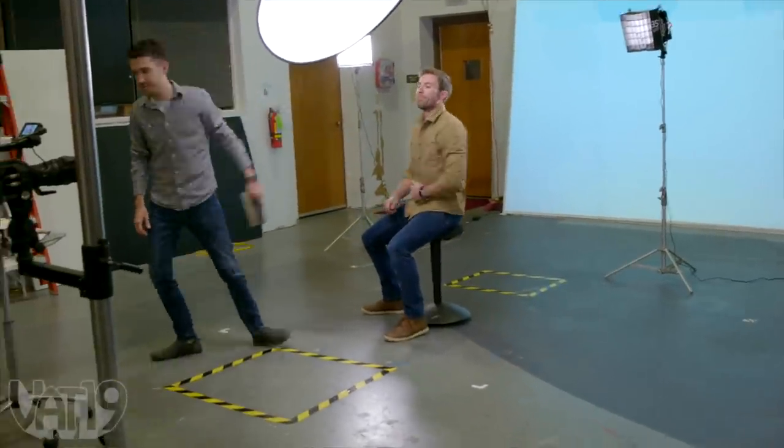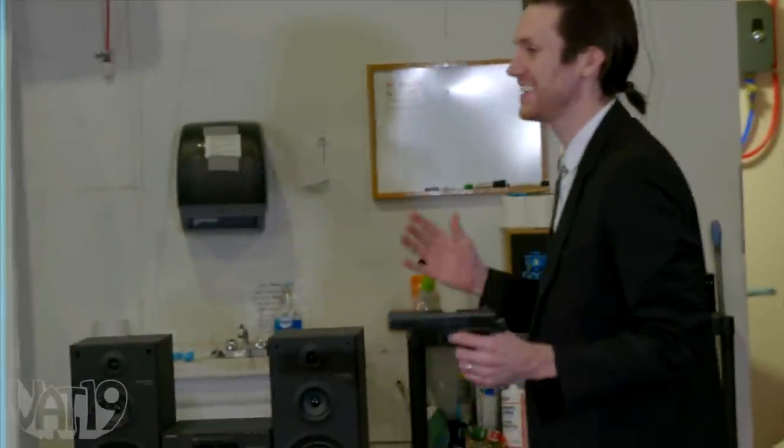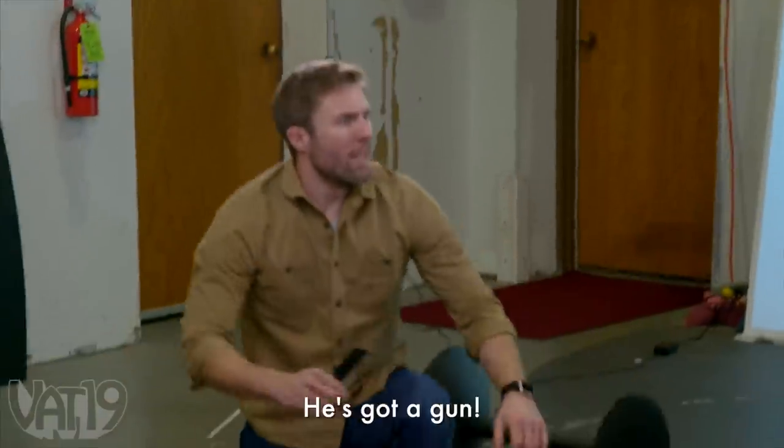Looks like Joey's in the middle of a shot. Credit card knife shot to Margaret. Danny has the boombox set up. Whole group is ready. This is gonna be great. Hey Joey, I wanna dance. Whoa! He's got a gun!